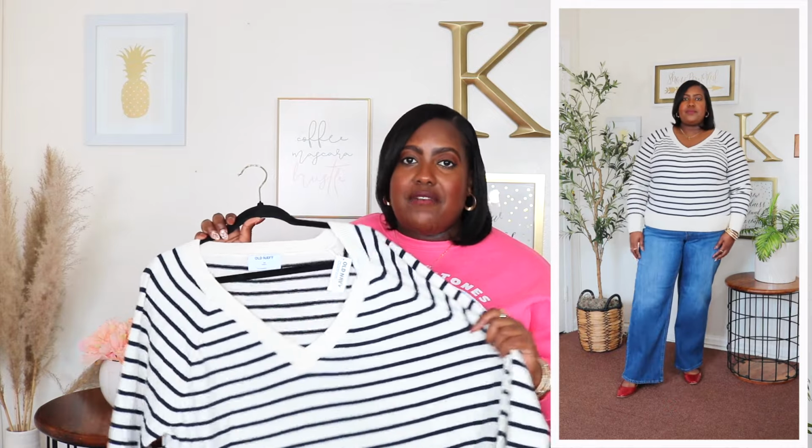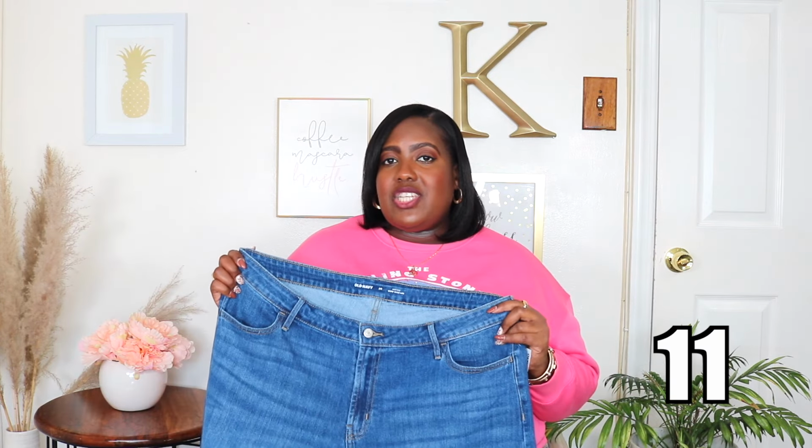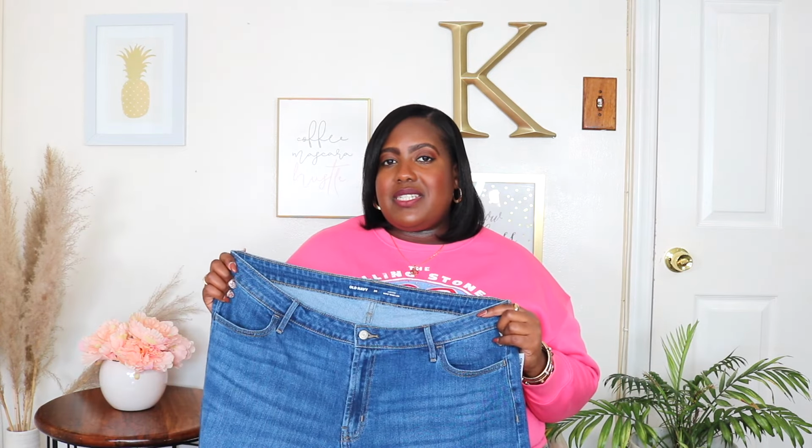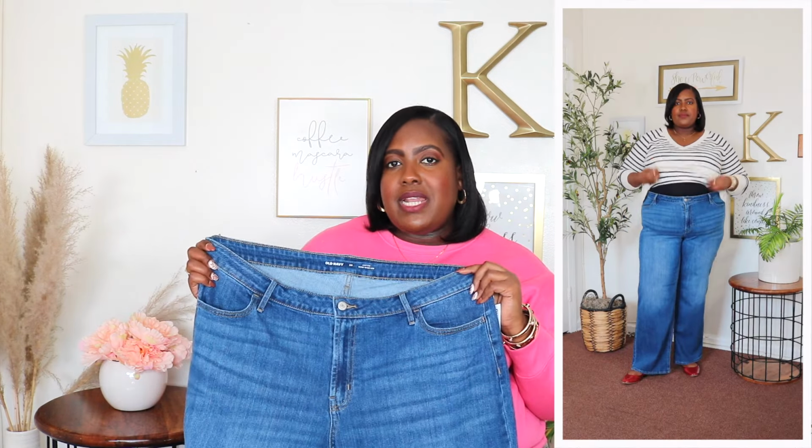And I just love how stretchy it is also. Perfect for layering. I went ahead and styled that sweater with these wide leg jeans. I'm wearing the size 20, and the price is $36.99. It's available in several different washes, but I have it here in the medium wash.